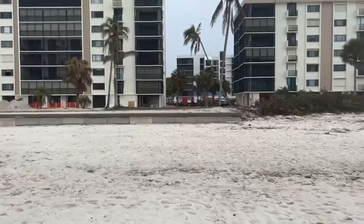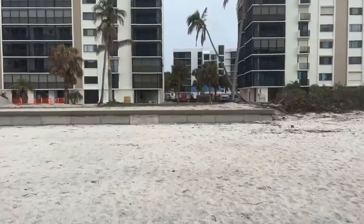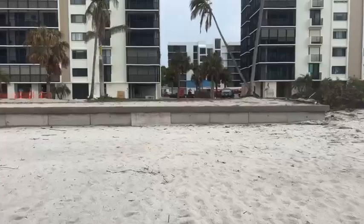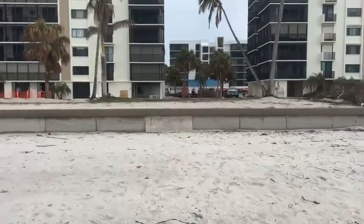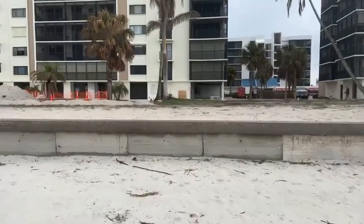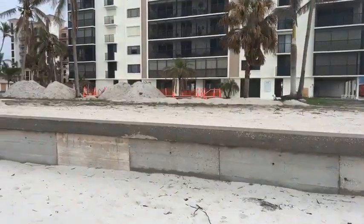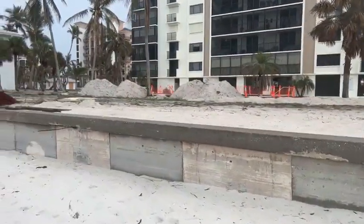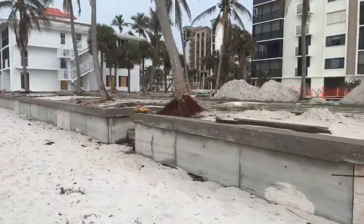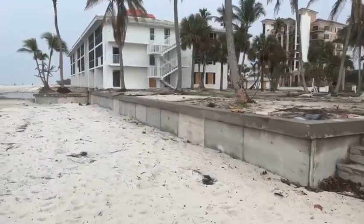Pushing some sand up in here. There'll be some big hole over here that needs to be filled. Nope. Not bad along here. A big trench. It is low. Along in here, they'll be pushing that sand into here, raising the beach.